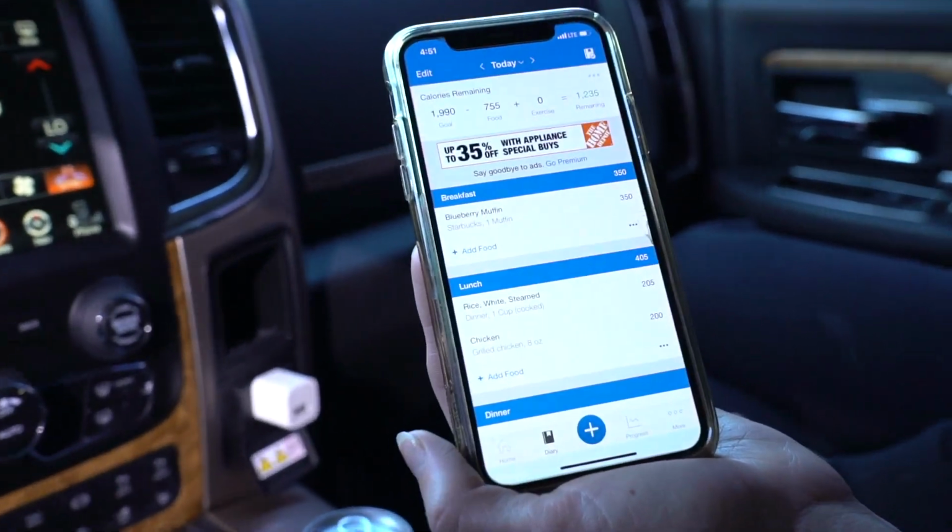Alright, so the first app we're going to use, which is by far the app that everyone should be using, it's very simple to use and their database is huge, is MyFitnessPal. So we're going to show you Kennedy's. She's already tracked her breakfast and her lunch, and we're going to go get a workout in. So we're going to show you how she adds her cold brew from Starbucks.